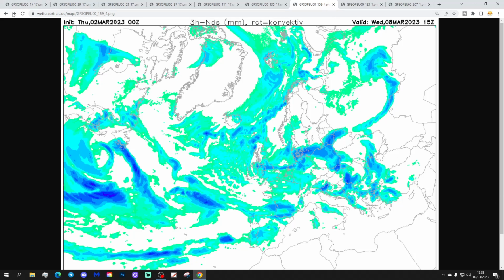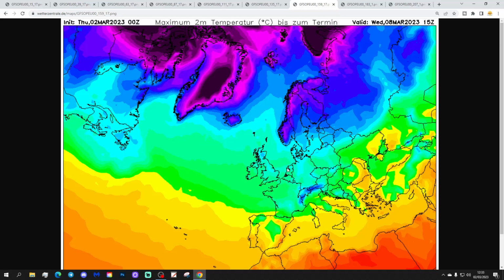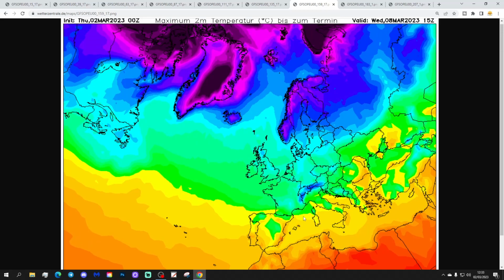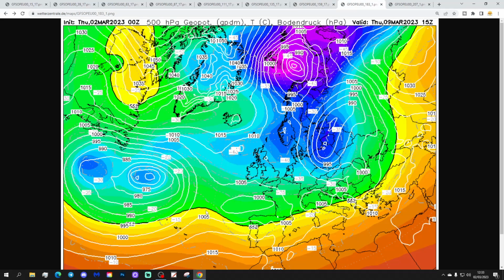And the temperature on Wednesday is looking very cold again through most parts of northern Europe. Bitterly cold there, and just generally cold really through much of western Europe as well. The mildest temperatures will be in the far south and southeastern portions of Europe.